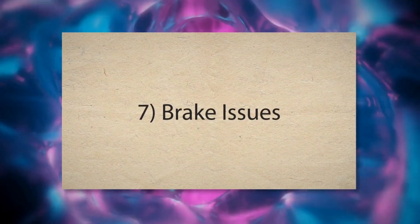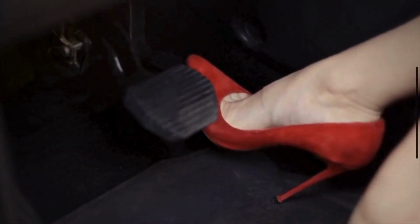7. Brake issues. The wheel bearing helps keep the wheel properly aligned. When it is damaged, the wheel can become misaligned, causing increased stopping distances and a brake pedal that feels soft or spongy.